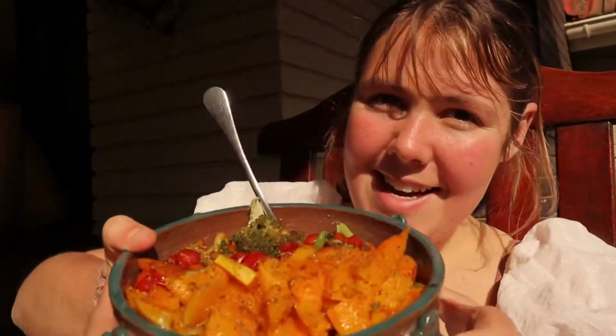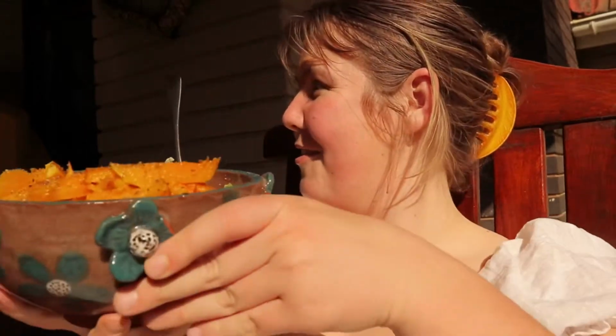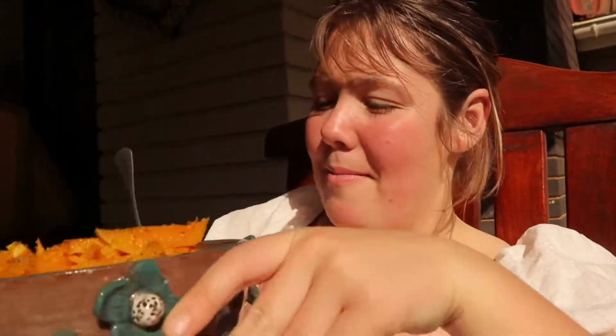So here is my little salad that I made. Almost poked my eye out with the fork. And my mum and brother have just eaten very delicious looking bread that my mom just made. And I was quite jealous because I wasn't able to have it fresh out of the oven.